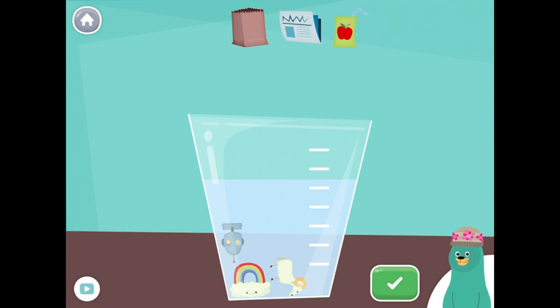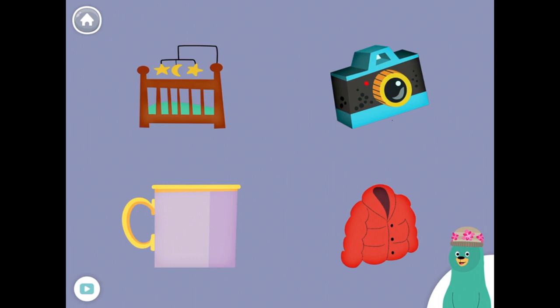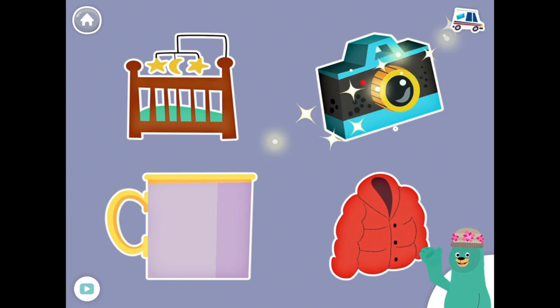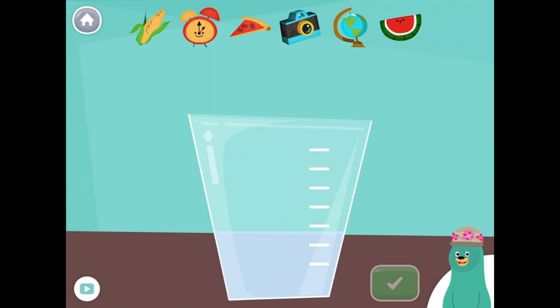All of these things start with the k sound. Tap them all and listen to the k sound at the beginning. Crib. Camera. Cup. Coat. Good thinking! Drag all the things that start with the k sound into the glass.